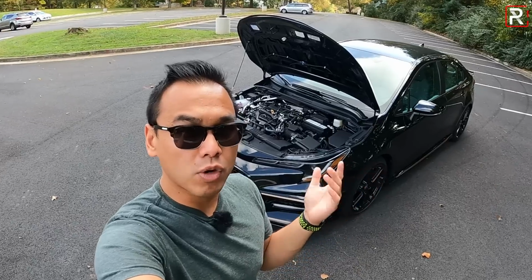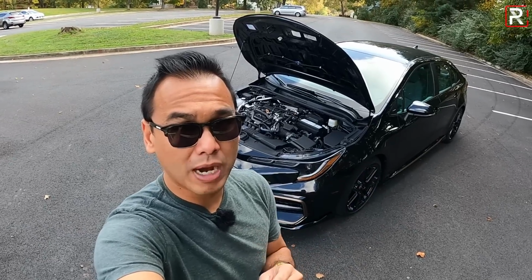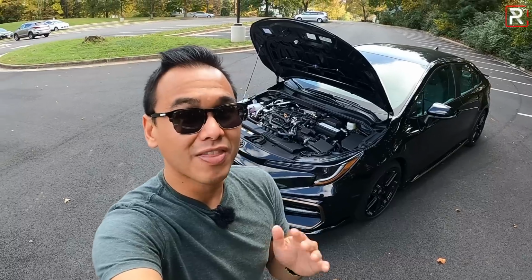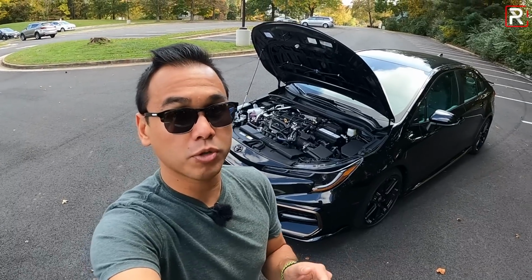Now underneath the hood of the Corolla Apex, those of you who are hoping for more power are going to be pretty disappointed. You're going to have to wait for the GR version of the Corolla. That's the one that should have over 250 turbocharged horsepower.